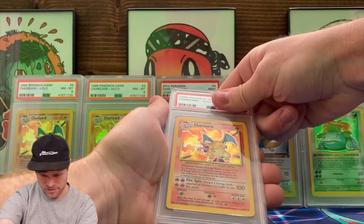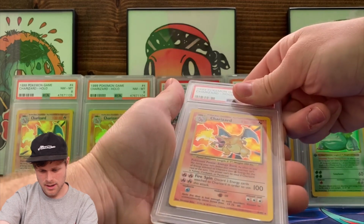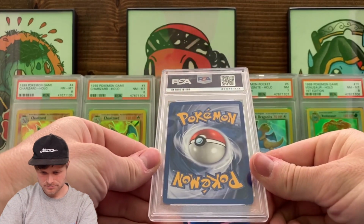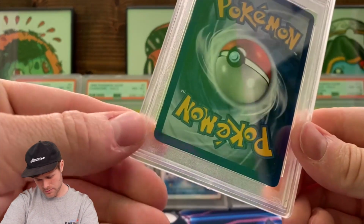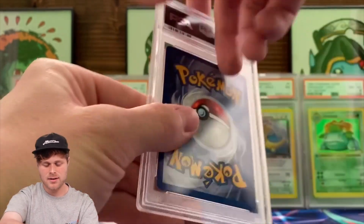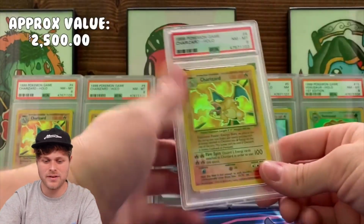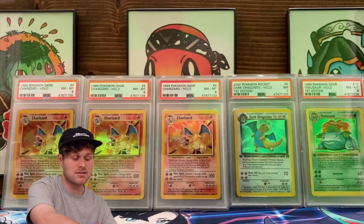And then here we got our third Charizard. Also pretty decent centering. Let's check the back of this. Really minimal whitening. It looks like there's a noticeable mark right there. But maybe this one gets an 8 too. And it does. So we got 3 8s. First 3 Charizards pulling 8s, all 8s.